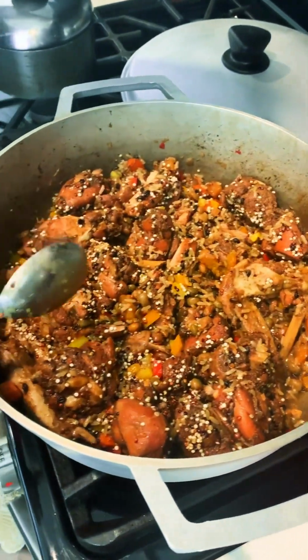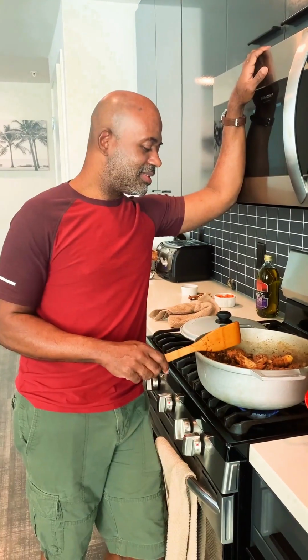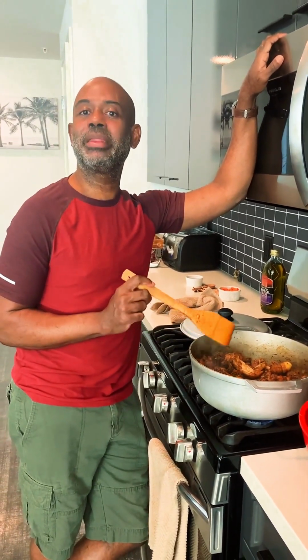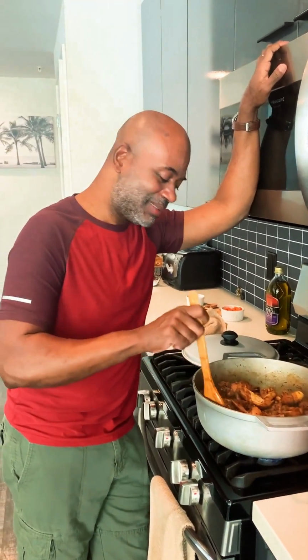Oh, the meat. It's falling off the bone, see? One of the things that is coming to my head right now, pelau reminds me of my grandmother. And I'm getting emotional.